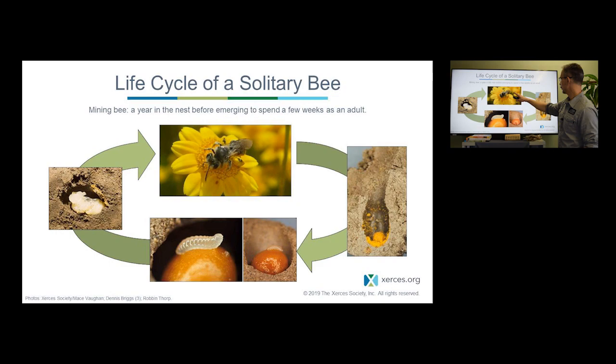Those female bees will then go about making a nest. In the case of a ground nesting bee, which I'll talk about more, they'll dig a tunnel underground, make this nice hole, this capsule, this cell underground, line it with a nice waxy secretion, and then start foraging for pollen and nectar to bring back and create a little ball of pollen and nectar.